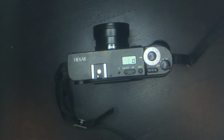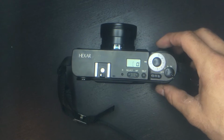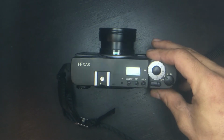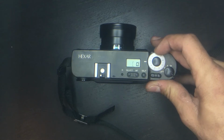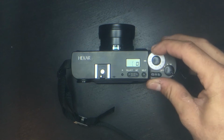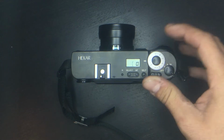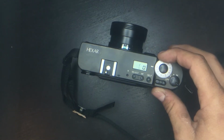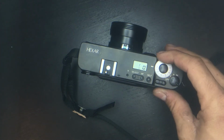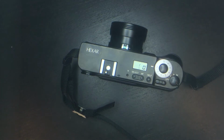Here we've got the Konica Hexar AF. And as you can see on the top of this camera, it's really a pretty straightforward system. We've got this dial here. What this dial does is it lets you choose what aperture you want to shoot at, and the camera will do its best to accommodate that. Now, what I mean by that is this camera has a maximum shutter speed of 1/250th of a second.